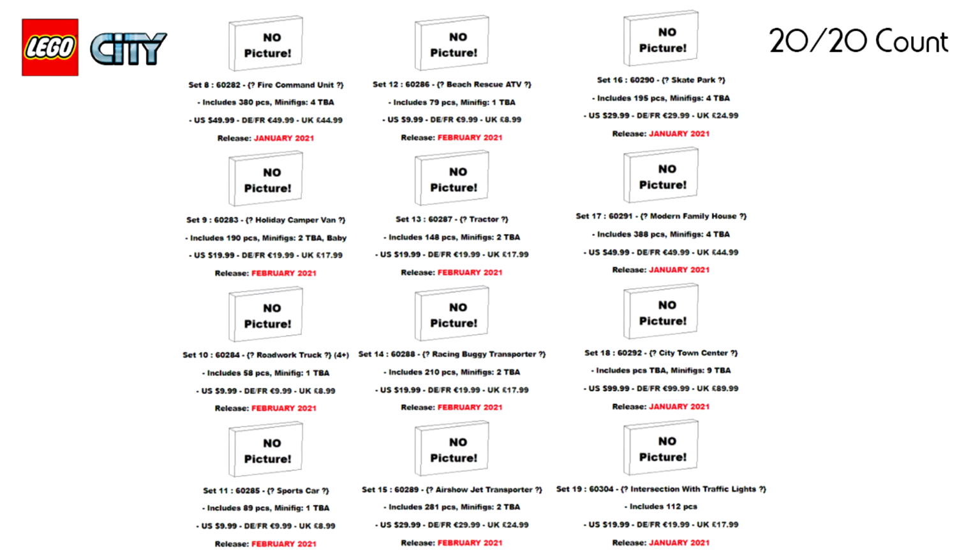So just continuing along with this list, we have set number 60291, the modern family house. This includes 388 pieces, 4 minifigures for $50 in the United States in January, which I don't really think that the value is there for that one. I mean, it really depends, since it does look like it's just a front facade of a house, and then there might be like an interior from the back. It might be one of those dollhouse style type things. But, you know, I'll probably talk more about that in a catalog video or something.